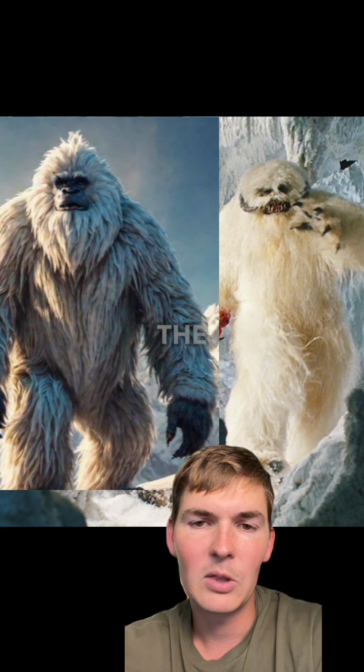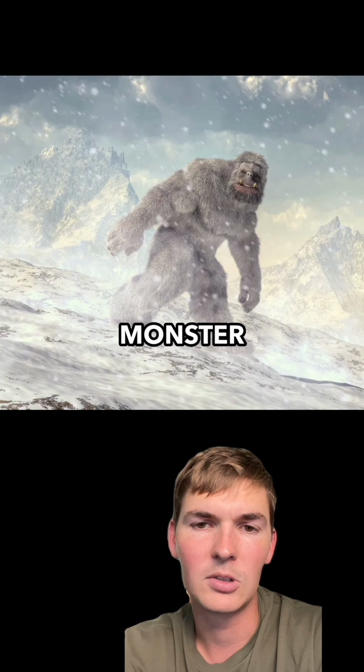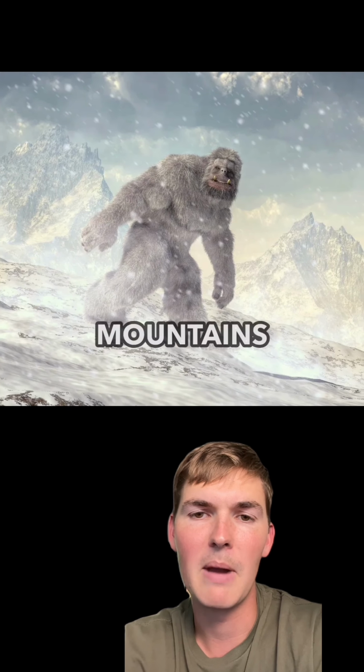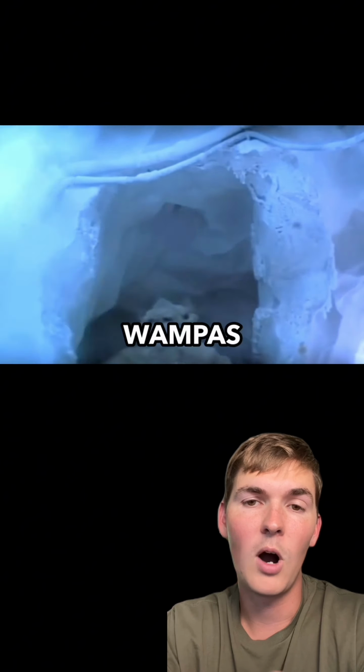But what I really like about the Wampas is that they're based on the Yeti, which is a mythological creature, a monster ape thing that lives in the Himalayan mountains in Asia. Also, originally in The Empire Strikes Back, they were going to have the Wampas attack the rebel base on Hoth, but now it's just a deleted scene.